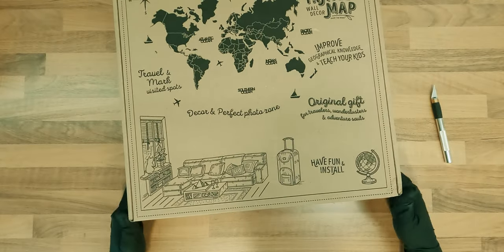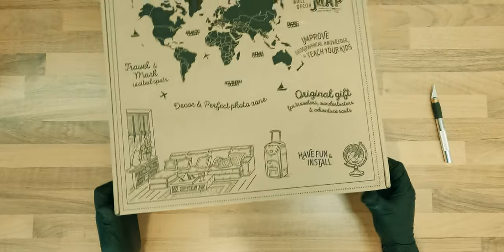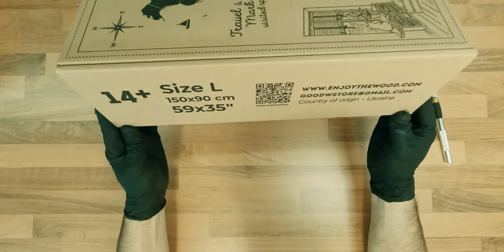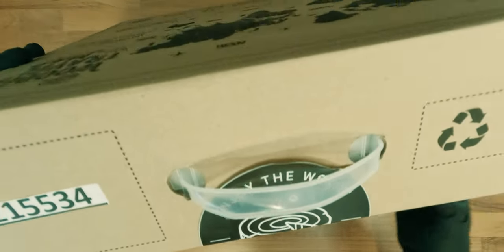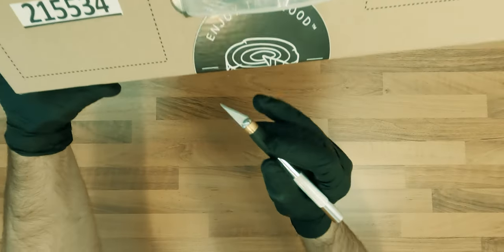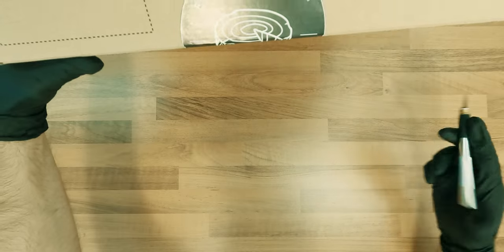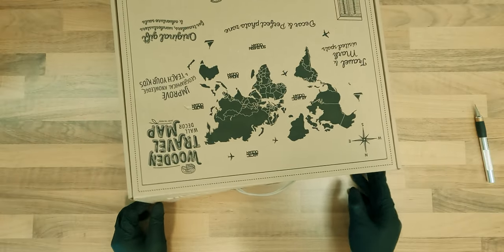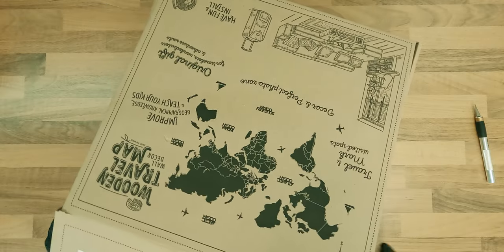Fast forward some months and here is the package. First off, I love this recycled cardboard look and these prints make it look even better. It comes in 4 sizes and I got the large one, which is 90 cm by 150 cm or 35 inches by 59 inches. You can get it in various color schemes and recently they also came up with a version that has LED backlight.